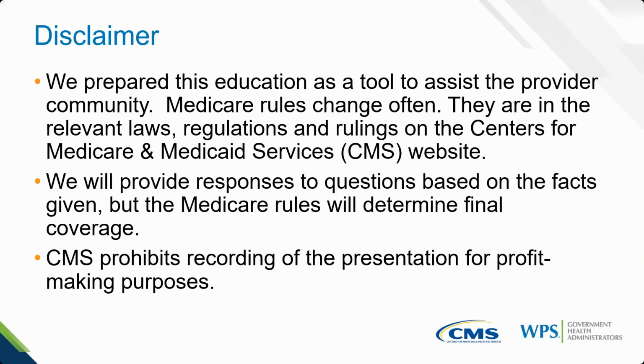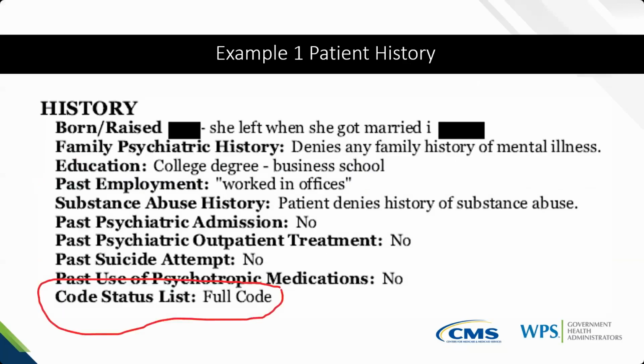people for this presentation today, and we did have a member that provided us with redacted documentation, and we really want to say thank you for that. Otherwise, we would not have been able to hold this presentation at all. So now let's dive into the documentation itself.